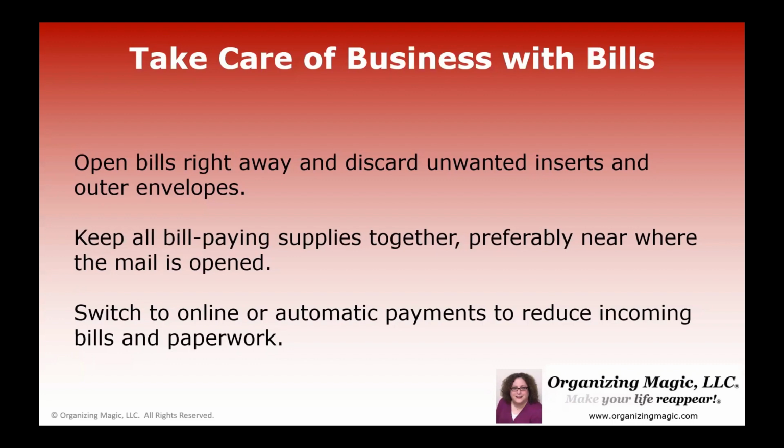And this is something that can be useful for things that are always the same amount in the bill. So think of a car payment or a loan payment or your mortgage. But you want to be careful with automatic payments that you have enough of a cushion in your bank account in case you have a month with some unexpected expenses.